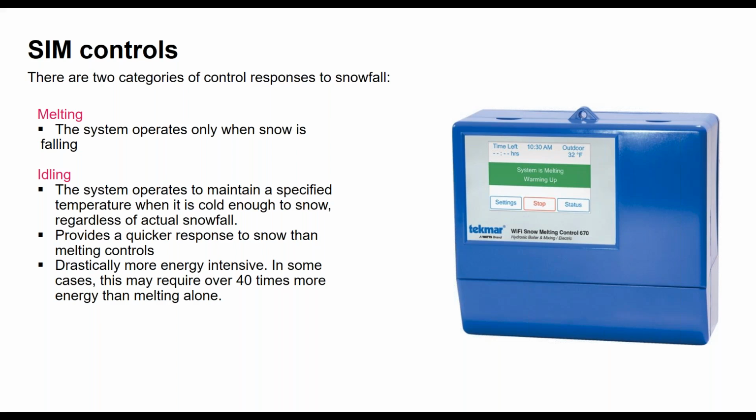So idling is a little bit different in that we keep the slab at a specific temperature, kind of like you're idling a car, instead of turning it off and turning it on at every stoplight or something like that. So when you're idling, you want to keep the response time down. If you keep the slab warmer than just letting it go back to whatever temperature it is outside or whatever the ground temperature is, it's going to be a little bit slower to get it to the point that it's actually melting at that 32 degrees Fahrenheit or warmer. So idling is something that is a good way to go for those very, very critical areas.